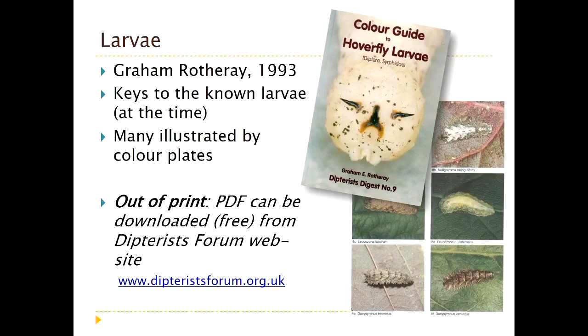Larvae, well, there's quite a lot of interest in larvae. Graham Rotheray produced this lovely guide back in 1993. It is available still, and you can download it from the Diptera Forum website. And I'll digress here. We need new recruits to Diptera Forum. Do please join. It's a great way of getting mentoring and taking part in a variety of activities that will develop your abilities as a dipterist.